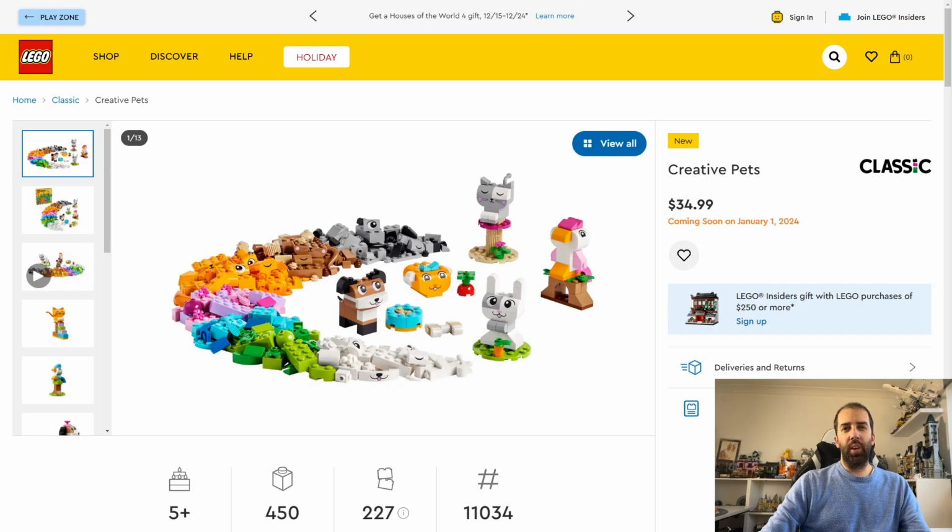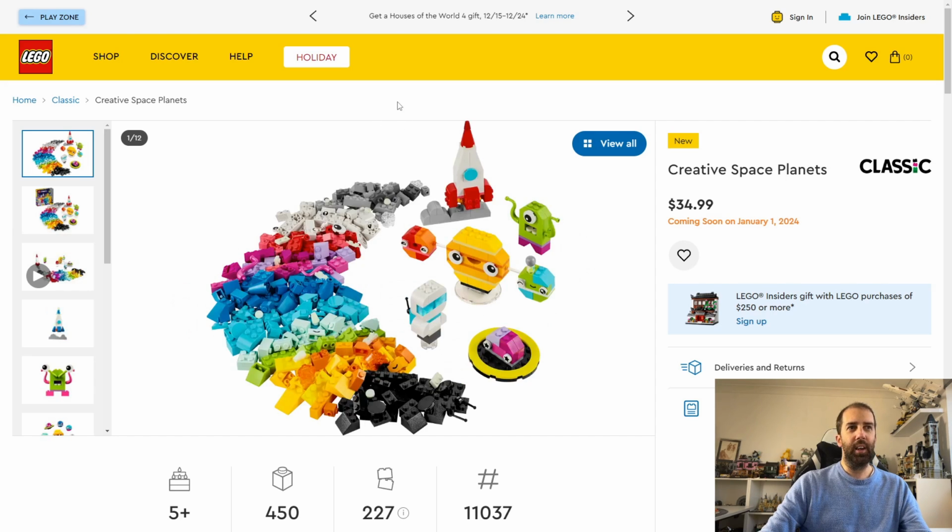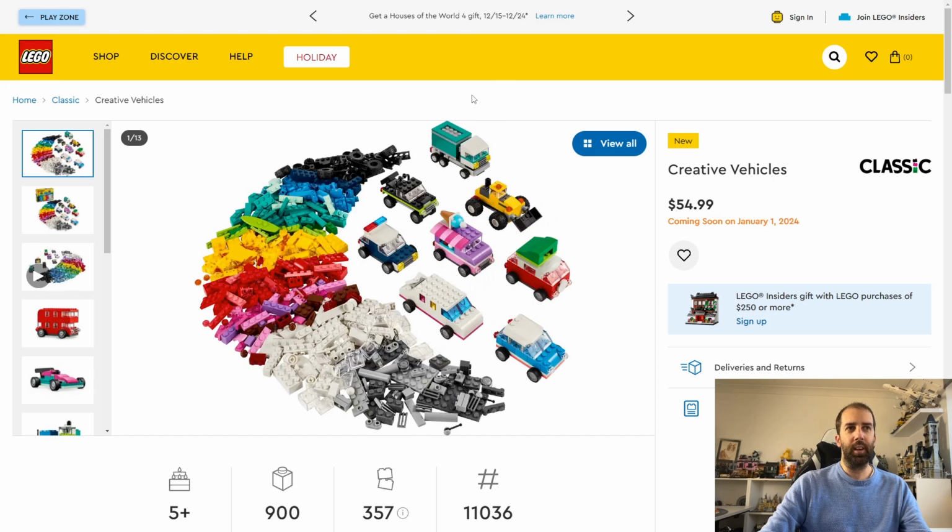In January, LEGO are releasing 4 of the classic box packs. The first one being the Creative Pets, priced at $35 or £30. In this you get 450 pieces. It's quite cool, I suppose. There's quite a lot of pieces in that. The next one being the Creative Space Planets, priced at $35, £25. Also 450 pieces in this one.